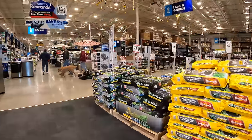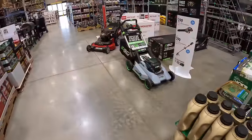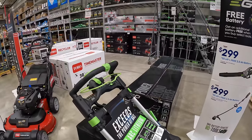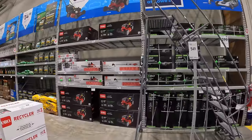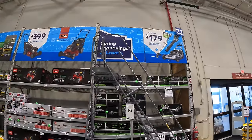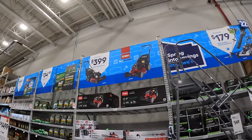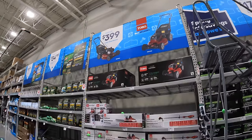So let's check out. Ooh, looks like a lot of things are selling out over at Lowe's in Lake in the Hills, Illinois. Wow, they used to have a double pile stack. Looks like Ego is selling really quickly over here. Ego and Toro do have some deals going on with their lawnmowers and lawn care equipment. Starting at $179, they have the Ego outdoor power equipment, and for Toro starting at $399, they have the Toro walk behind mowers.